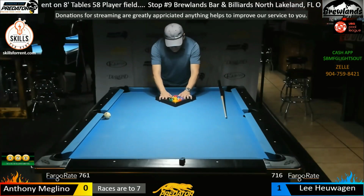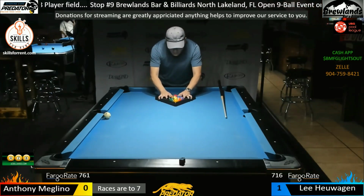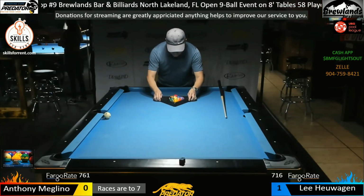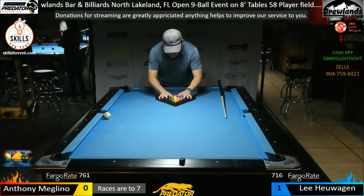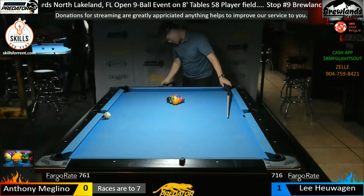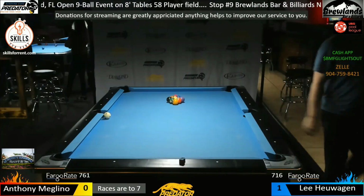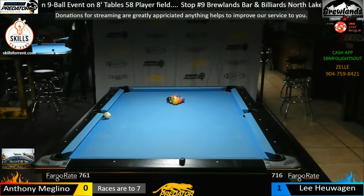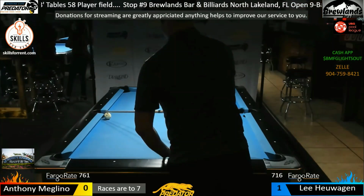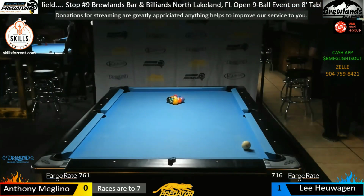We're playing on 8-foot Brunswick tables, so the pockets are pretty forgiving compared to if you play on diamonds a lot and then you play on these. The pockets are much more forgiving compared to a diamond. Raymond's up on the table next against Wesley Davis. It just took out young Julio Estevez.